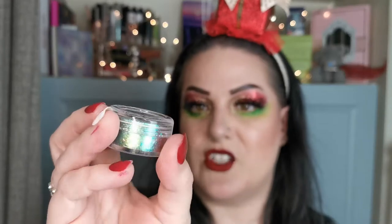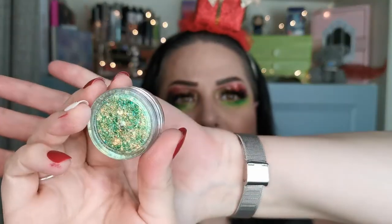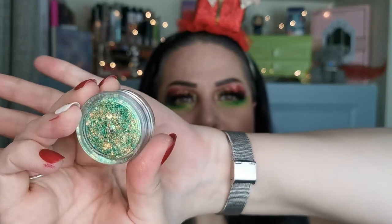And for the inner corner, I decided to give these a try. So this is the Duochrome Flakes in shade Wonderland. And oh, look at that. I don't know how well that's going to show on camera. Just a little bit green and gold. And that's what I have on my inner corners.